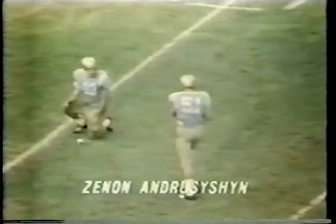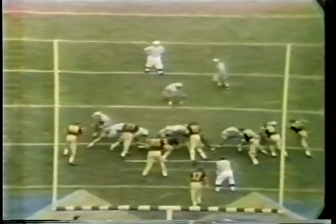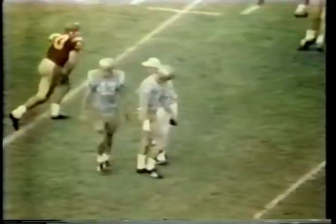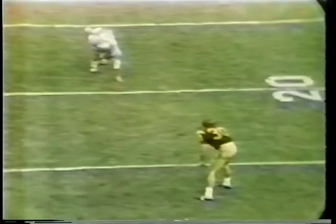And now, Andrew Sheshin will try the point after with Greg Jones holding. And it is no good. So the score remains 20 to 14. And let's again look at Beban hitting Nuttall for the touchdown.